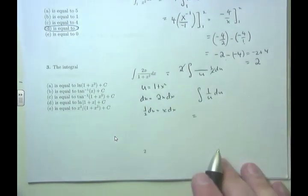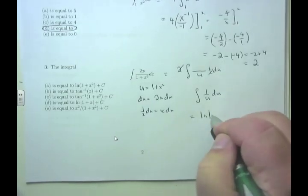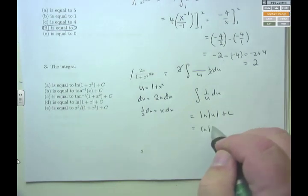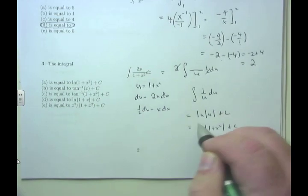And what is the integral of 1 over u du? Natural log, officially absolute value of u. No bounds on this one, so don't forget your plus c. So this is equal to the natural log of the absolute value of 1 plus x squared, close absolute value, plus c. Okay?